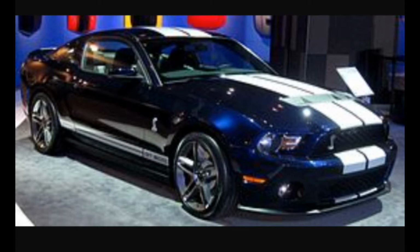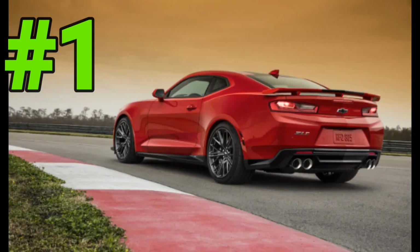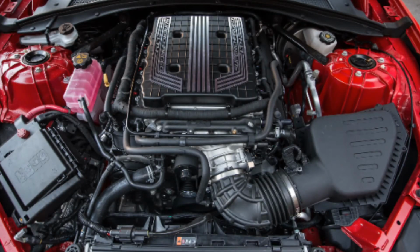The base model came in at $54,995 suggested retail and avoided the gas guzzler tax. And here we are at number 1. The best modern muscle car is the 2017 Camaro ZL1. Robbing its engine from the C7 Z06, it makes 650 horsepower and 650 foot-pounds.